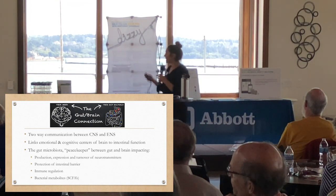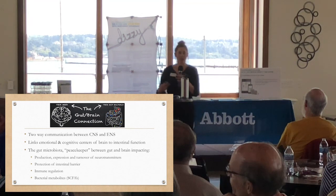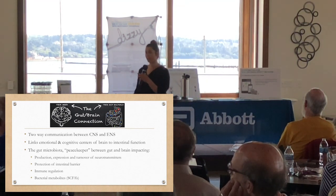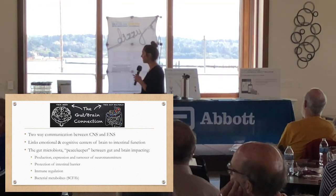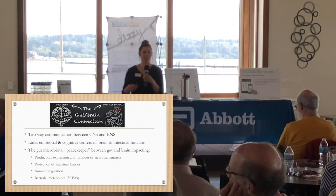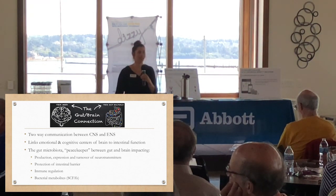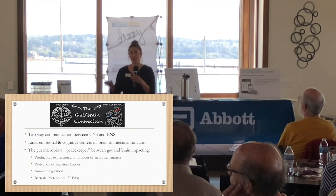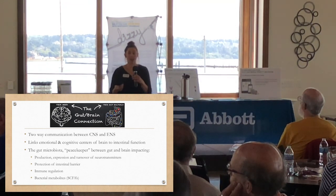So in our digestive tract, we have a lot of bacteria. We call them our microbiota, or our microbiome collectively. And we call these bacteria the peacekeeper between the gut and the brain. So they actually impact the signaling and the messaging between the gut and the brain. So if we are in dysbiosis, which is an imbalance in good and bad bacteria, then we may have decreased signaling, decreased function of either the gut and or the brain.